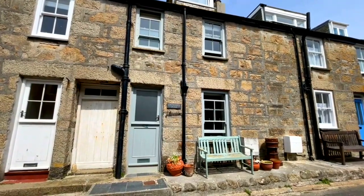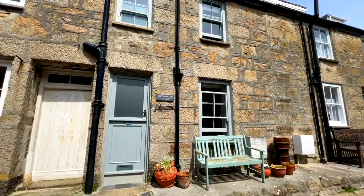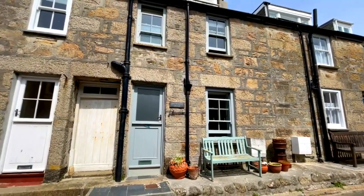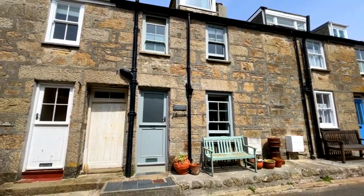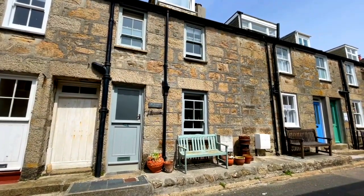Stay at this super property on Carncrow Street. It's a four-bedroom, traditional mid-terrace property, laid out over three floors. Very spacious inside, very deceptive from the outside, funnily enough. When you go around the rear, you'll see what I mean.